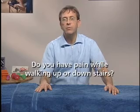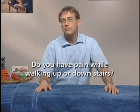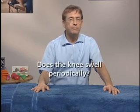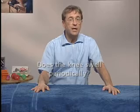Do you have pain while you're walking or just going downstairs or upstairs? They usually say, sometimes it hurts when I walk, but it's more when I go downstairs, as opposed to when I go upstairs, which is patella tendonitis. Does your knee swell? They say yes. It's periodic, generally swells sometimes and gets better sometimes for no apparent reason.